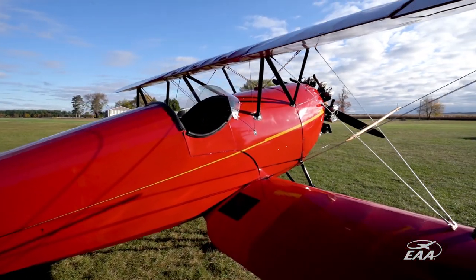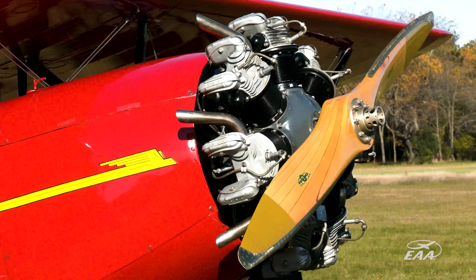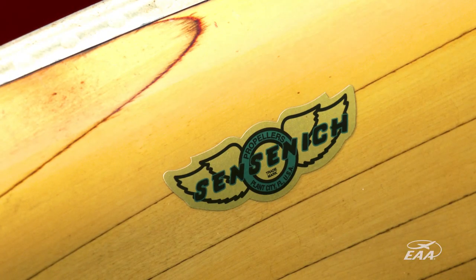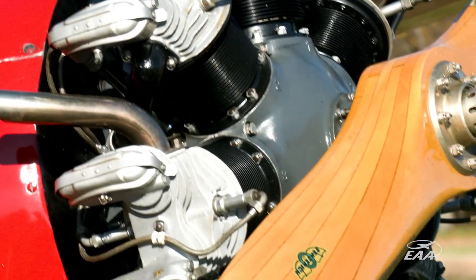When it was sold in 1968, the new owner found a 125 horse Warner, and he put that engine on it. And that's a 422 cubic inch engine, so you're upping the power considerably.